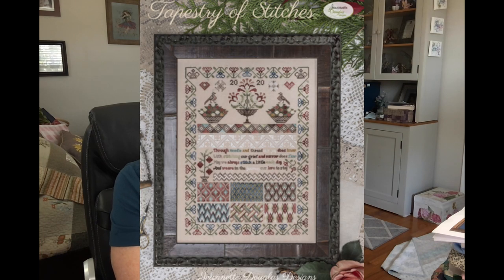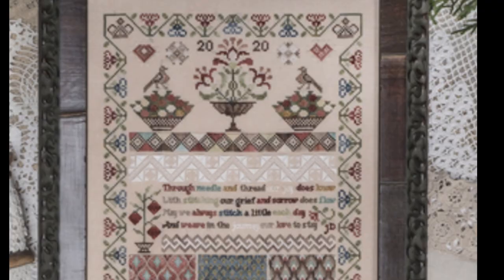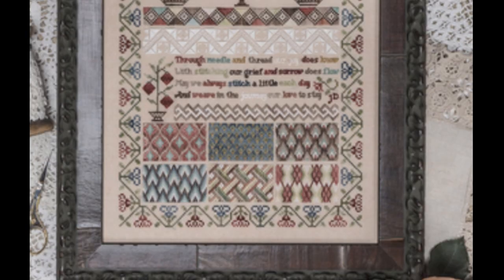This is the Jeannette Douglas Tapestry of Stitches. And to make it worse, I got the floss too. And apparently they're silks and things because, yeah, it was not cheap. But hey, I canceled out some of those monthly memberships. So that should count for something. But I love it. Love it, love it. All those different specialty stitches and things like that. Can't wait to get that.